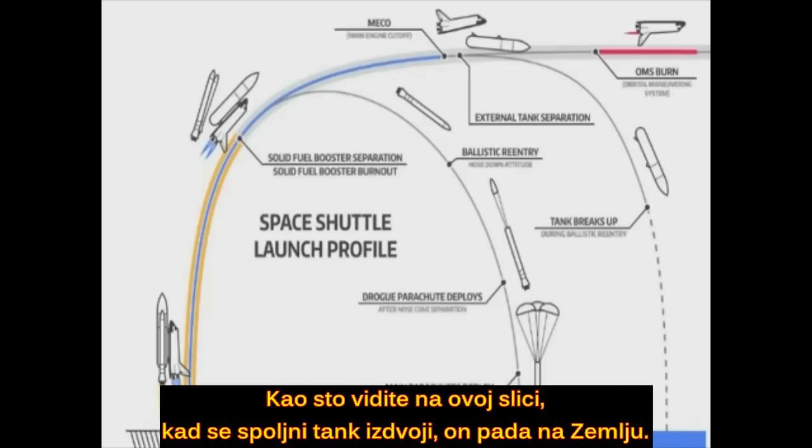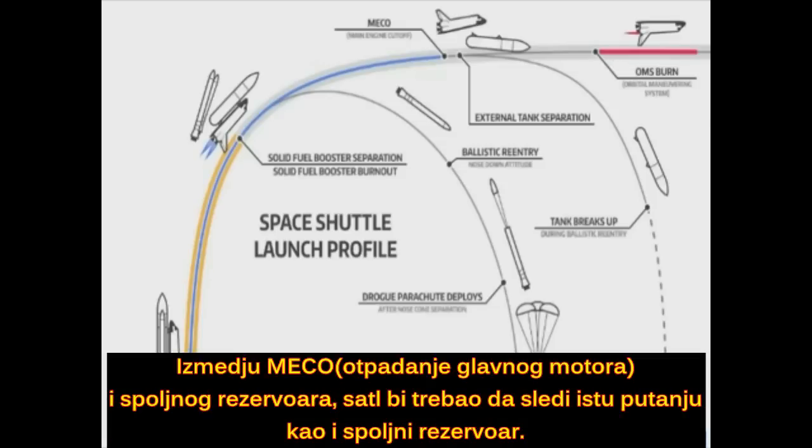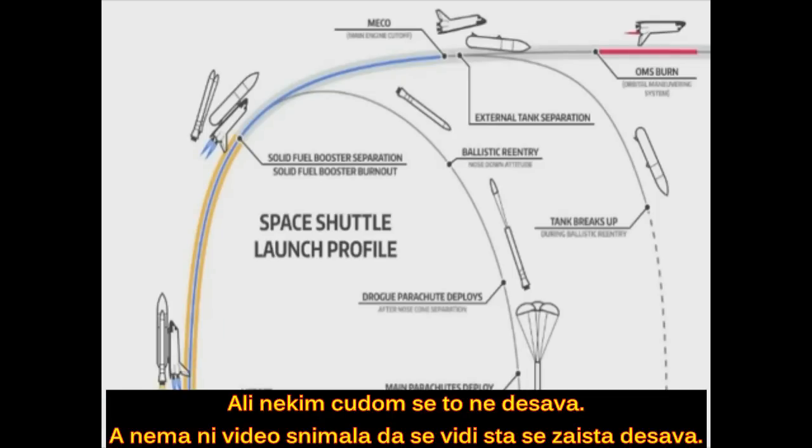As you can see from this diagram, when the tank separates, it falls back to Earth. So what's stopping the space shuttle following the same exact trajectory? Between main engine cutoff and this OMS burn, the space shuttle should follow the exact same trajectory as the external tank. But it magically does not, and conveniently there's no video cameras to show exactly what happens.